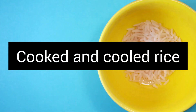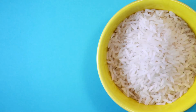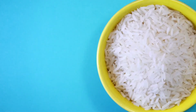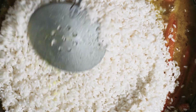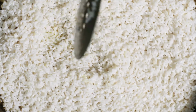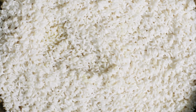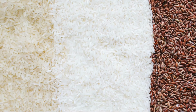Cooked and cooled rice. Rice is another low-cost and convenient way to add resistant starch to your diet. One popular preparation method is to cook large batches for the entire week. Not only does this save time, but the resistant starch content is also increased when the rice is left to cool over time. Brown rice may be preferable to white rice due to its higher fiber content. Brown rice also provides more micronutrients, such as phosphorus and magnesium. So, rice is a good source of resistant starch, especially when it's left to cool after cooking.